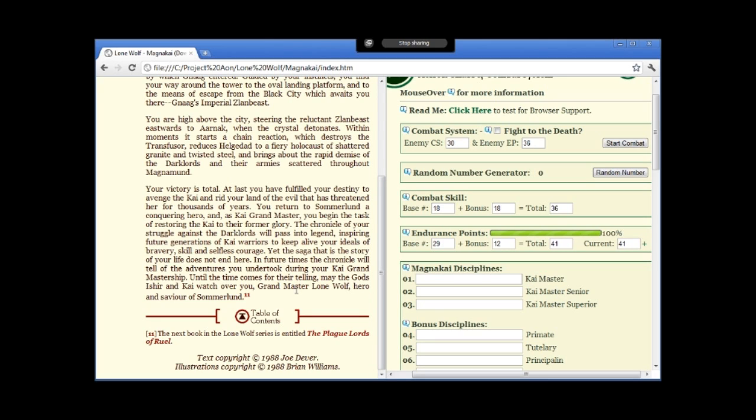Nice. Yay, victory! Wow, that's fantastic. I was about to say, the chronicle of your struggle against the Dark Lords will pass into legend, except for the parts that we skipped over, because he kept blowing his cover. Well, the bards will enact some creative editing, I think. Exactly. Well, that was amazing. So good job, my friend. We only died a couple of times.